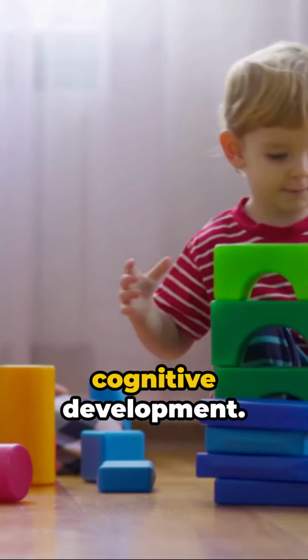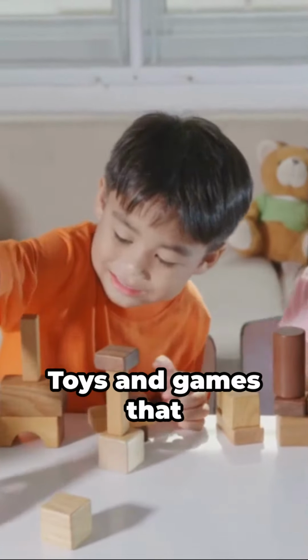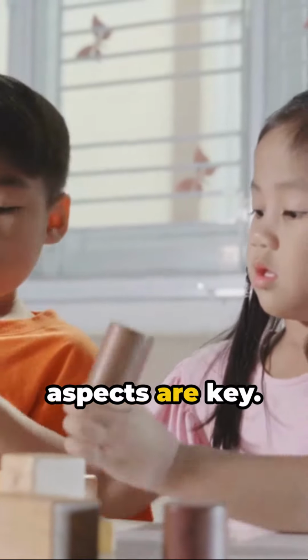Play is vital to cognitive development. It nurtures problem-solving, creativity, and social skills. Toys and games that encourage imaginative play and stimulate different thinking aspects are key.